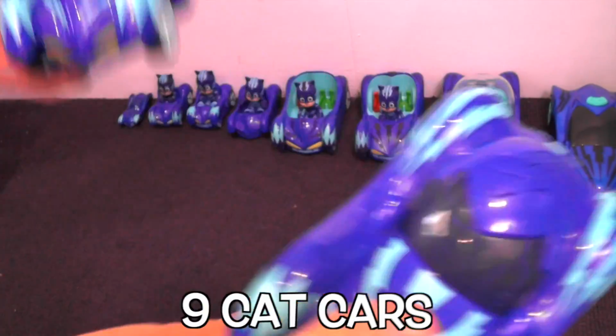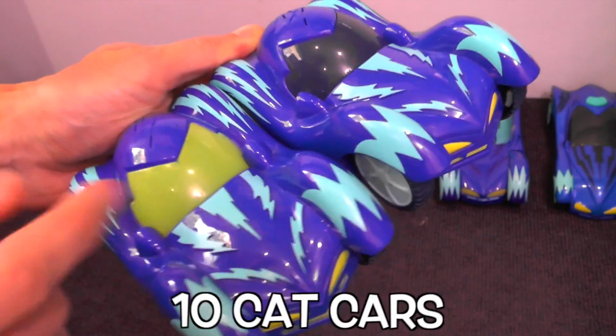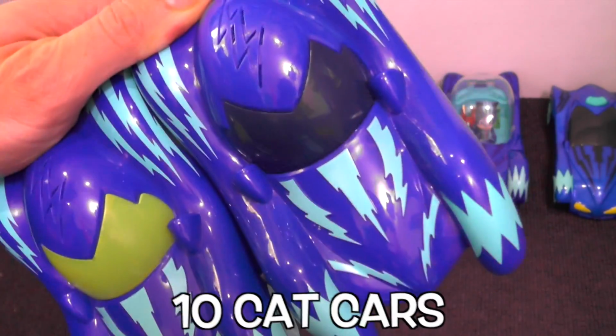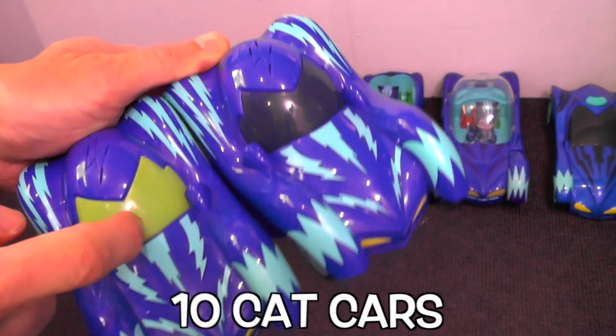Now, what's special about this one? I've got 2 here. This is one you can buy that's extra. What's special about this one? It's obviously got yellow here, but what's special about that yellow? Do you remember from our episode? That's right. This bit glows in the dark.